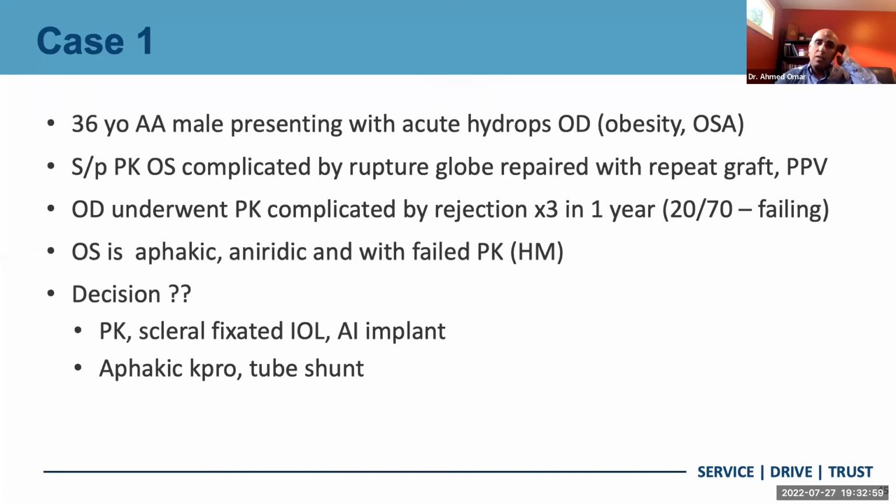Retina did a B scan, and he could benefit from surgery. The two choices that I'm thinking about are either to do another PK with a sclerofixated IOL and an artificial iris, again given the fact that he had 3 rejection episodes in 1 year, or the other option would be to do an aphakic K-Pro with a tube shunt.